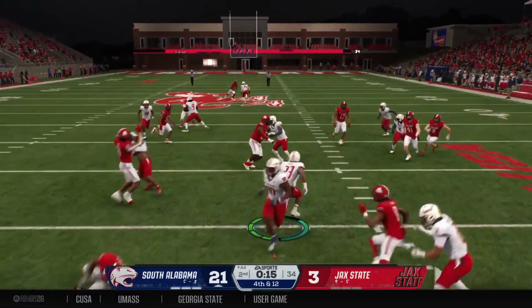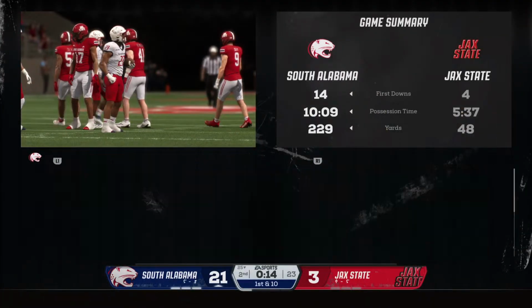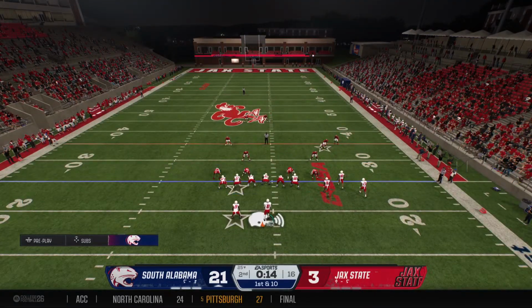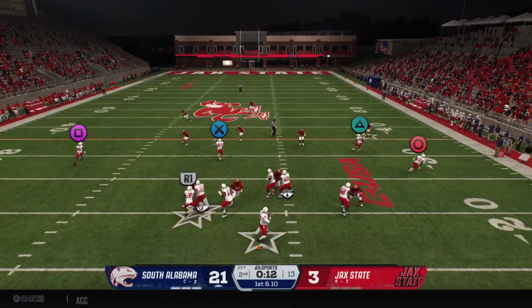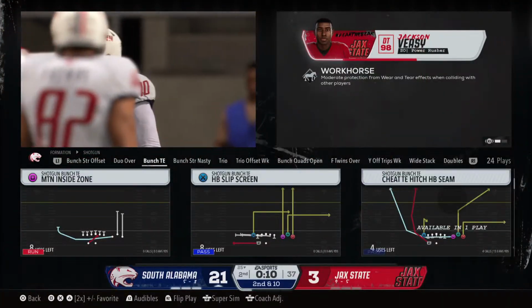Hauls it in and looking upfield. He'll get it to about the 25 before they put a stop to the return. Inside 30 seconds to play in the half. We'll see how aggressive they are on this drive. Motion from the wideout. Looking downfield on first down. That one will be incomplete, and we are down to 10 seconds to go.